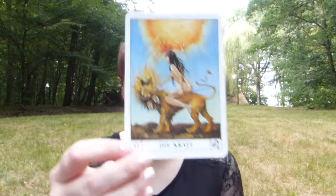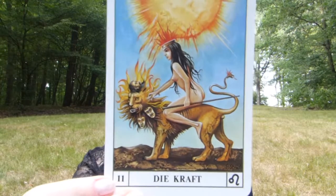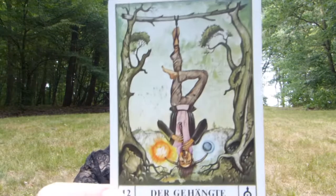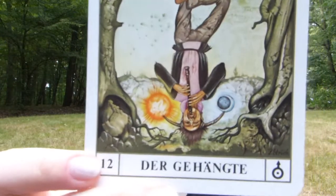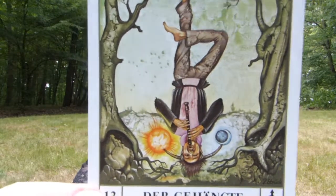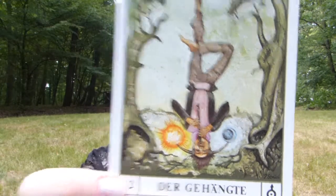Number 11 is Strength, and that's Leo. Number 12 is the Hanged Man, and that's, what is that? Uranus? And so he is pretty relaxed. He's playing the flute, he doesn't seem to be in a hurry, and he has the sun and the moon on his horns.